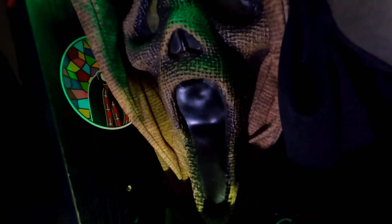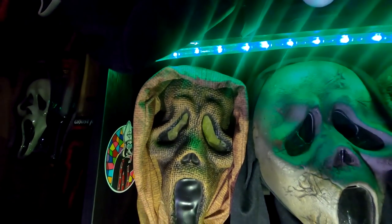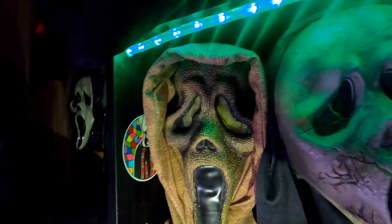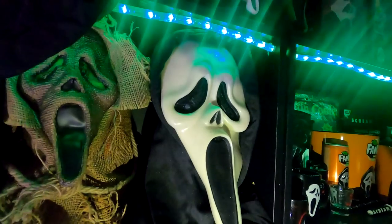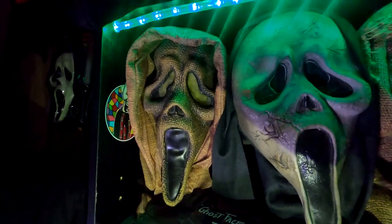But they did it with a printed burlap texture with a scarecrow mask. I'm guessing maybe they did this for people that couldn't handle the burlap being on their head. And it actually is a really cool looking mask. I like the look of this mask. And I like the look of this mask. They're both incredibly rare though, so it's really hard to come across these types, but definitely some of my favorites here in the collection.